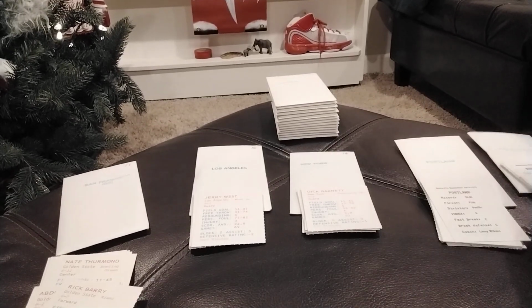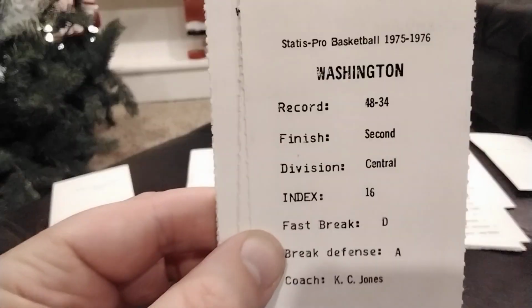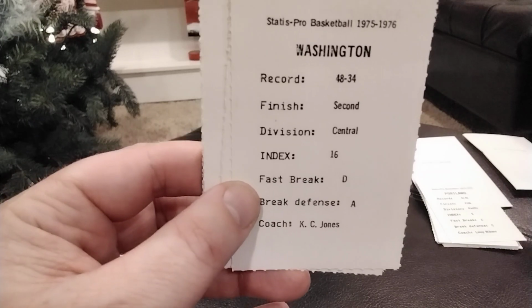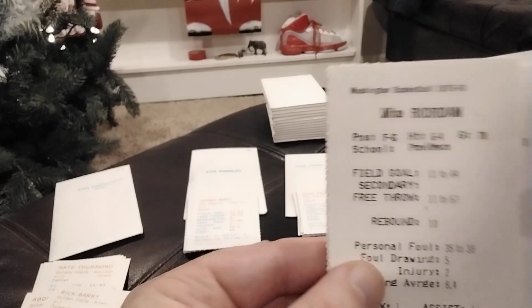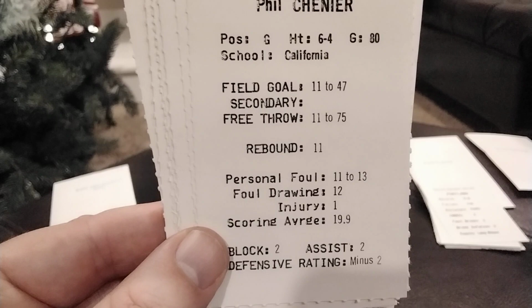But anyway, the Washington Bullets are right here. Once again, they got Casey Jones as the coach, second in the division. So anyway, those are the way the cards look. There's Wes Unseld and Mike Riordan, Truck Robinson, Phil Chenier.